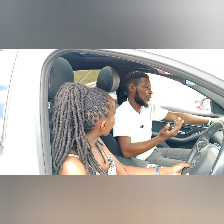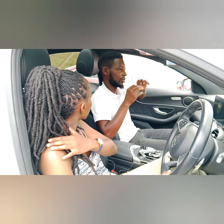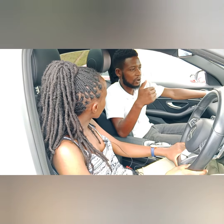So on the other side, let's say the engine is friendly for a startup. I will advise it for a startup. I'll say it's friendly. It has drive modes. At least you get to choose what you feel is comfortable for your pocket.